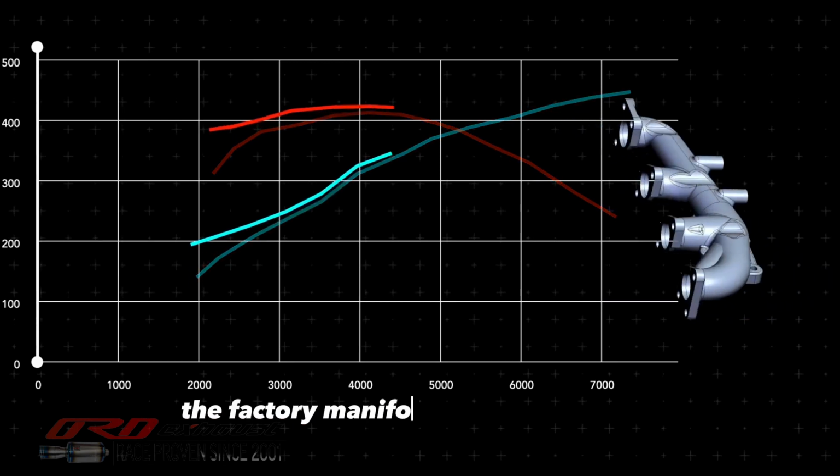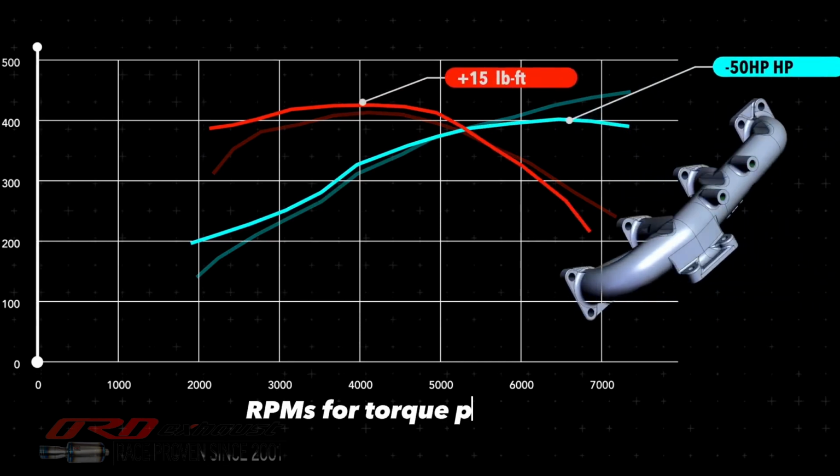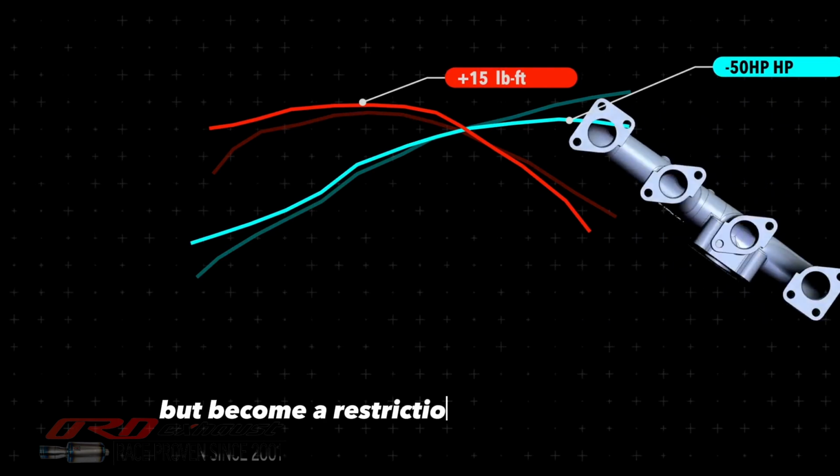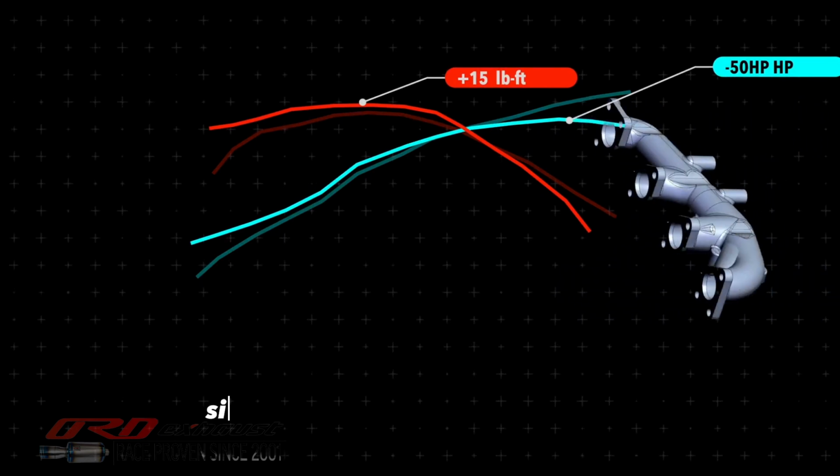The factory manifolds are the opposite. They maintain decent velocity in the lower RPMs for torque production, but become a restriction as RPMs increase and can even promote detonation in the cylinders since the back pressure is too high.